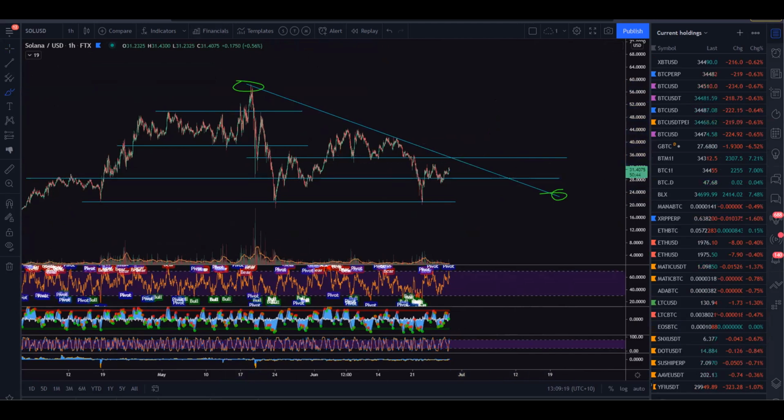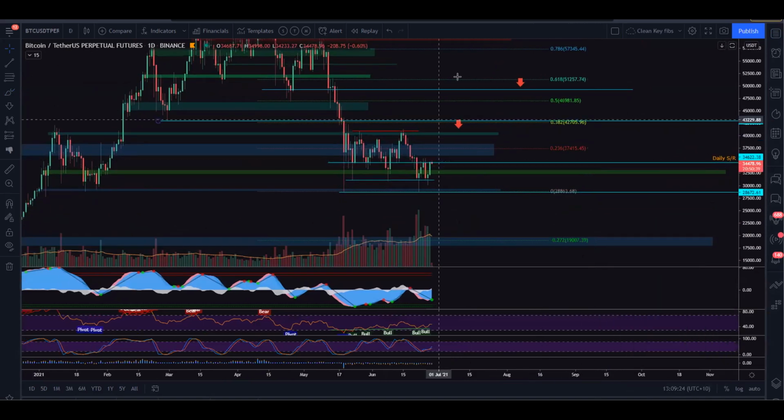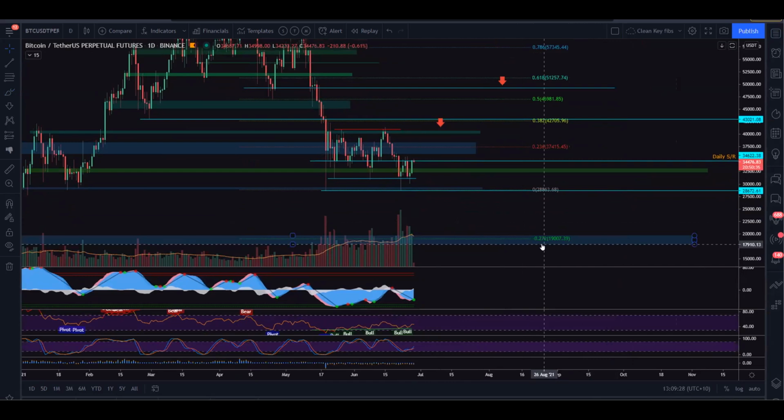But generally, altcoins are going to get outperformed by Bitcoin, I think, if it continues to push higher at the top of this range. And if Bitcoin dumps, altcoins are going to dump way worse as well.